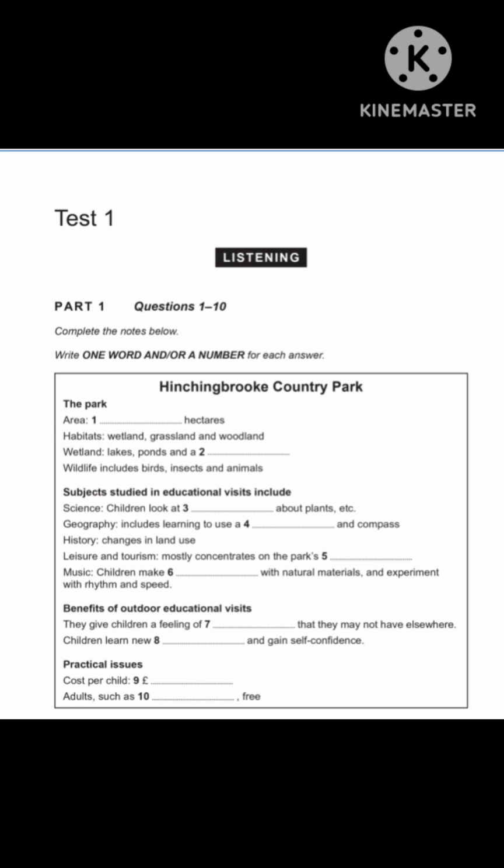Test 1. This is the IELTS listening test. You will hear a number of different recordings and you will have to answer questions on what you hear. There will be time for you to read the instructions and questions and you will have a chance to check your work. All the recordings will be played once only.